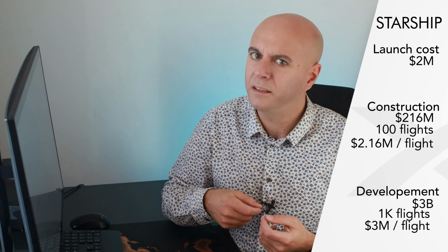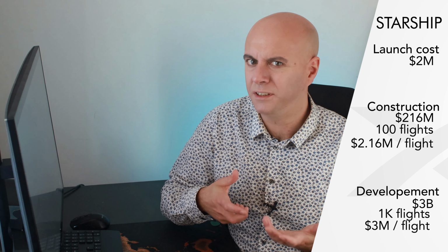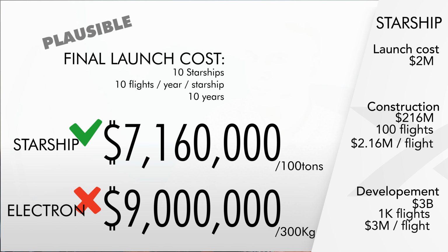Okay, if instead of Elon's numbers, we pick only 10 Starships to be built, and 100 launches a year for 10 years, which is still optimistic, the cost then translates into an additional $5.16 million per launch, which would bring the total cost per launch to $7.16 million.